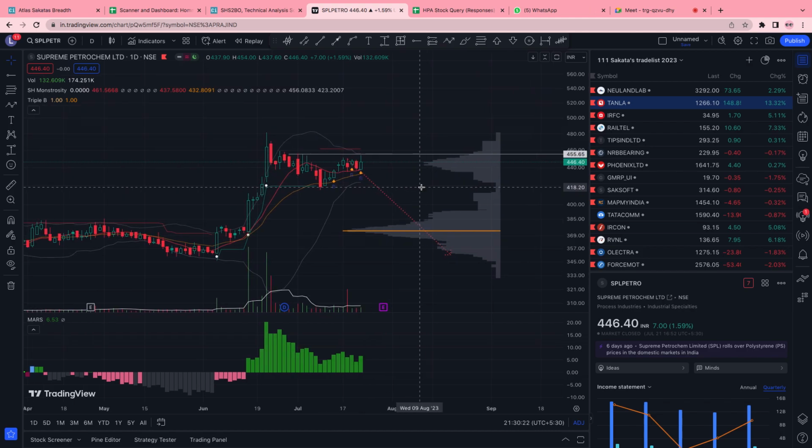Now like I said, markets are very dynamic, always changing, right? So if more sellers come, then it'll go this way. If more buyers come, it'll go that way.